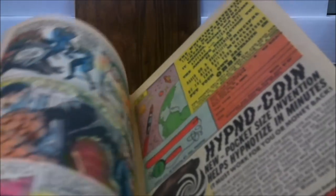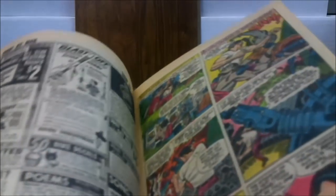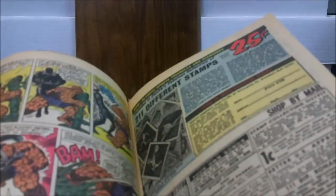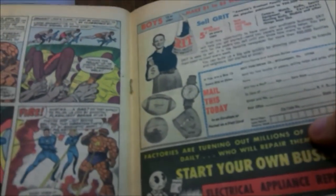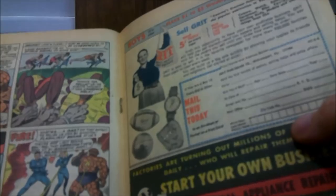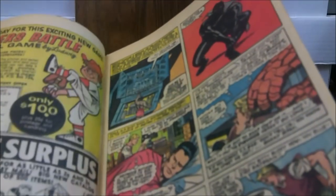So we see it's got off-white, maybe like creamed off-white. Still probably, actually more off-white. But it looks like everything's intact. Because remember, one of the big things you want to make sure of is that all the coupons are there. You want to make sure the staples are intact. So, of course, this is the first appearance of the Black Panther. Those staples look pretty darn good. I don't even see any rust. Coupons are intact. So this looks pretty darn good.